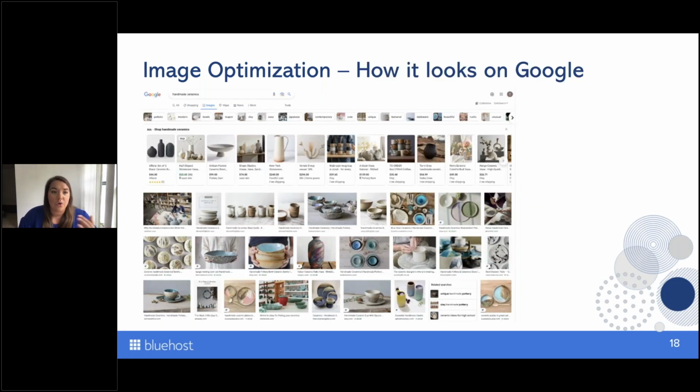This is kind of how it looks on Google. So you see, we use the handmade ceramics example. Most of these images, my guess is the alt text either says handmade ceramics or the title tag is, you know, ceramics or handmade ceramics or locally handmade ceramics or something of that nature. And that's a way that Google pulls them through to their search page. So definitely super important to have. It's often forgotten about a lot. So it's always on my checklist to make sure that that is handled.